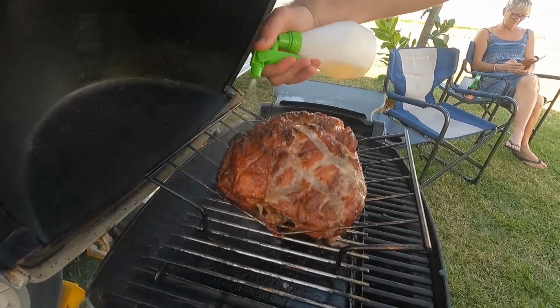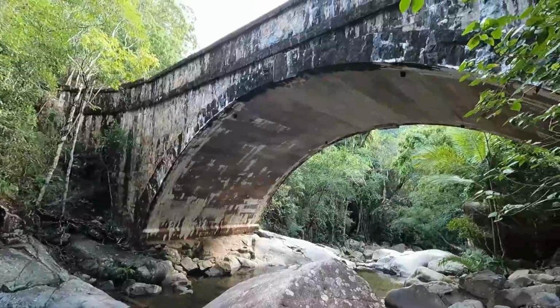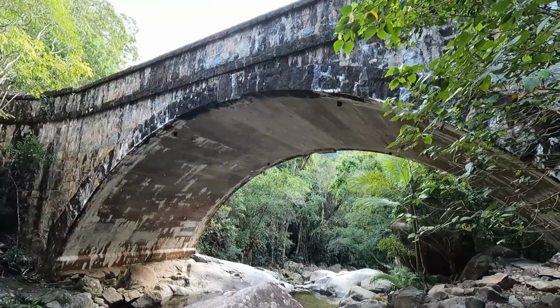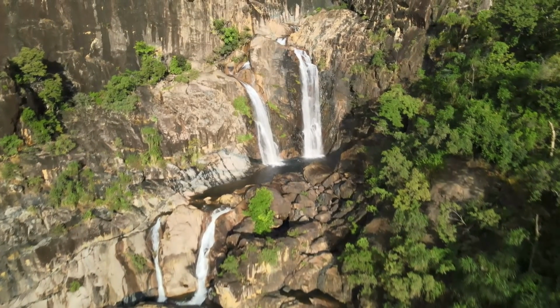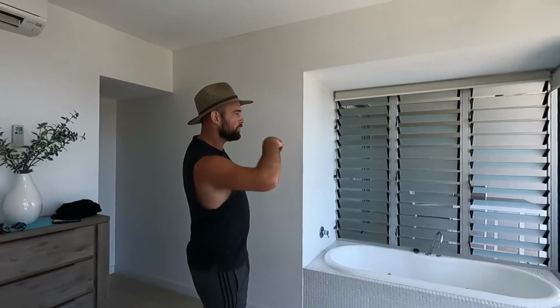Doing a pulled pork in the Weber. How nice is this? Little beachfront views.